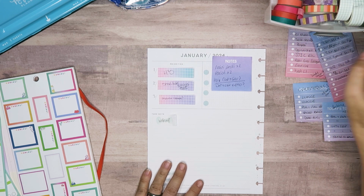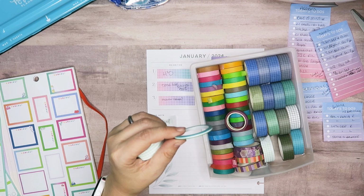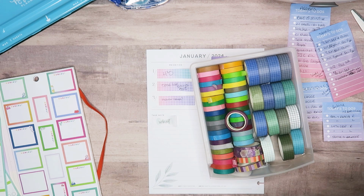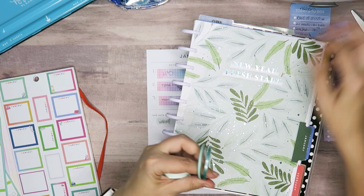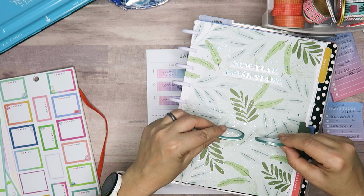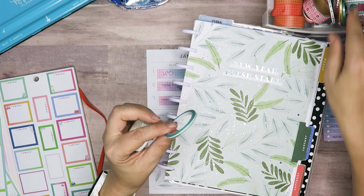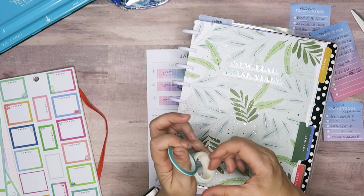But what I might do is put a little bit of washi in. It's funny, I got this in the mystery box, and I really didn't think I would use it as much as I am. I think I'm going to use this one. I know it's got the blue in, but I kind of like it.